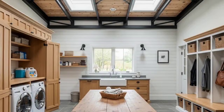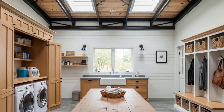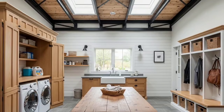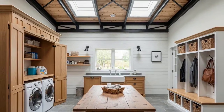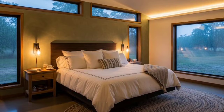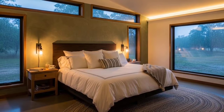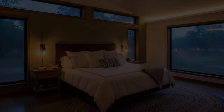Bonus, use the loudest areas strategically. Put your laundry room, mudroom, pantry, or storage spaces directly under the highest or most exposed roof sections. These are utility spaces where noise doesn't matter. This approach doesn't eliminate noise, but it keeps it out of the rooms where it bothers you most, and it costs nothing beyond thoughtful design during the planning phase.